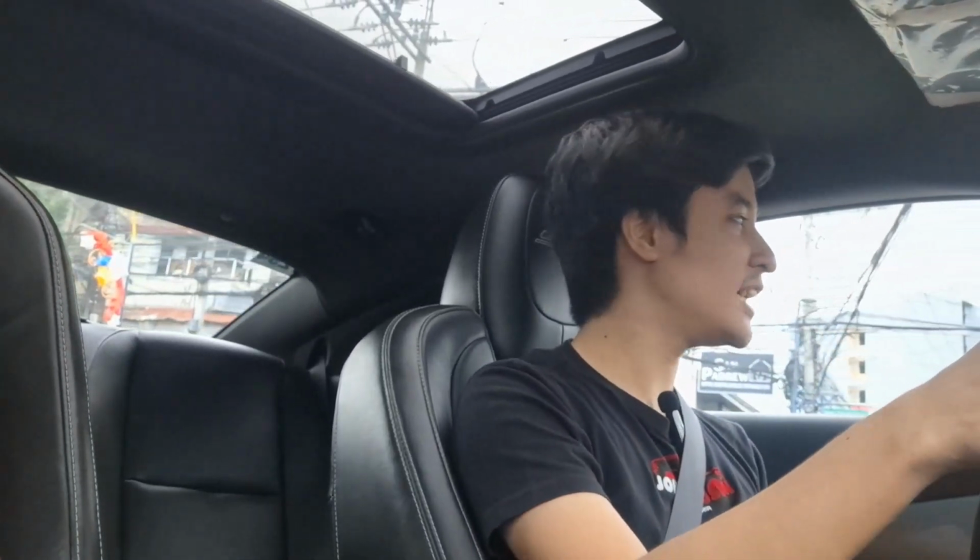Low fuel warning, relax. If you're wondering about the reliability of Camaros, this L99 6.2 naturally aspirated V8 is one of the most reliable V8s you can buy around. Of course, you just need proper maintenance. And if you can afford this car, you just have to watch out for your fuel, for obvious reasons, as given by the fuel economy that I just said.